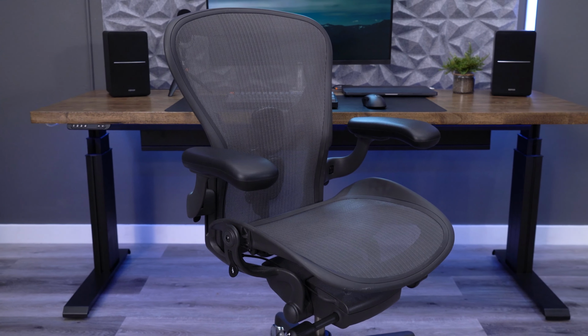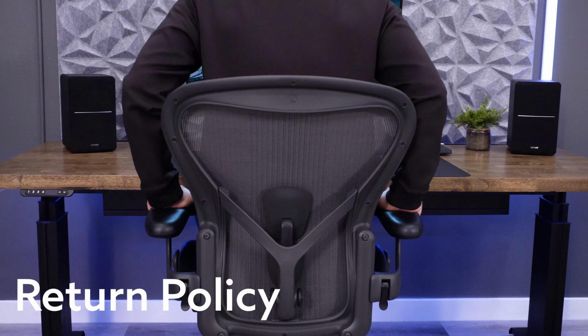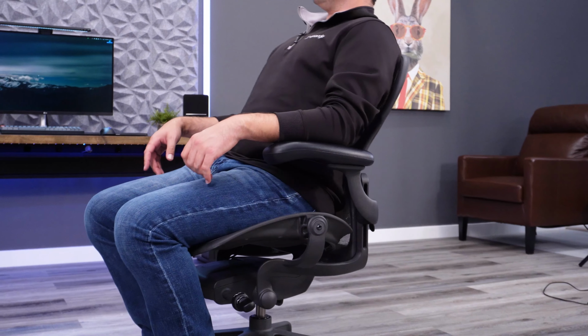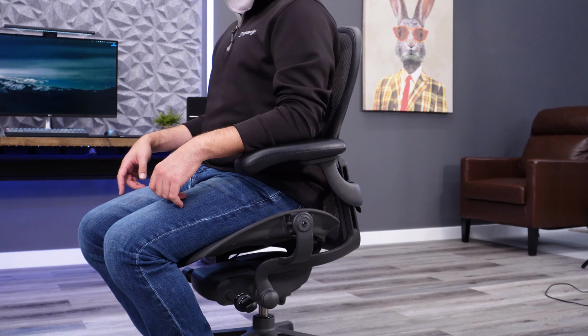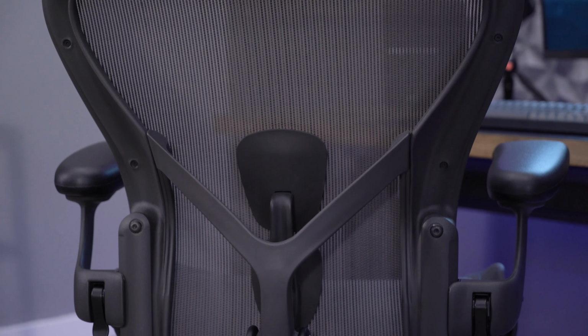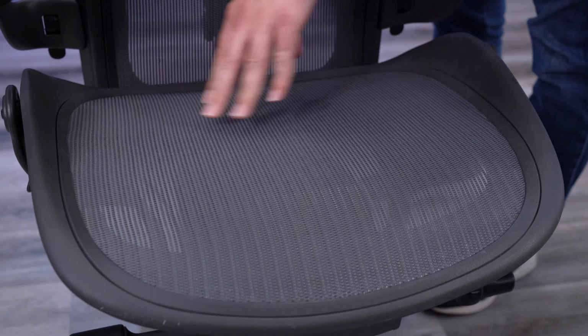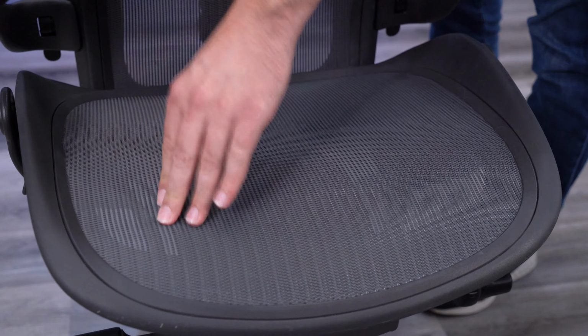Herman Miller has the best warranty on the chair market, but they may also have the best return policy. This truly is a risk-free trial, both from a financial and time commitment perspective. Herman Miller gives you 30 days to try the chair, which should be plenty of time to find out whether or not you like it. If you don't like it, Herman Miller will pay to have it picked up, and as long as it makes it back in good condition, you will get all of your money back.